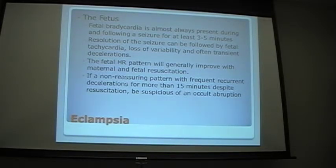If a non-reassuring pattern with frequent recurrent decelerations is present for more than 15, it's actually 15 to 20 minutes, but most people don't like to wait more than 15 minutes, but in the literature it says 15 to 20 minutes. Despite resuscitation, you want to be suspicious that there's something else going on. It's usually an abruption. But if your baby looks okay before they start seizing, and then it looks like crap after they start seizing, then you just need to wait. It'll get better once the mom is better.